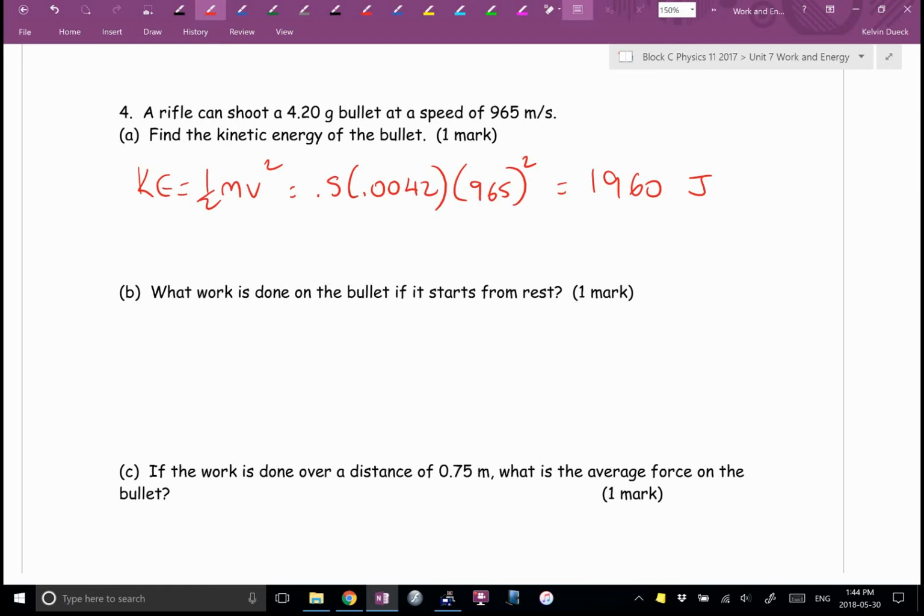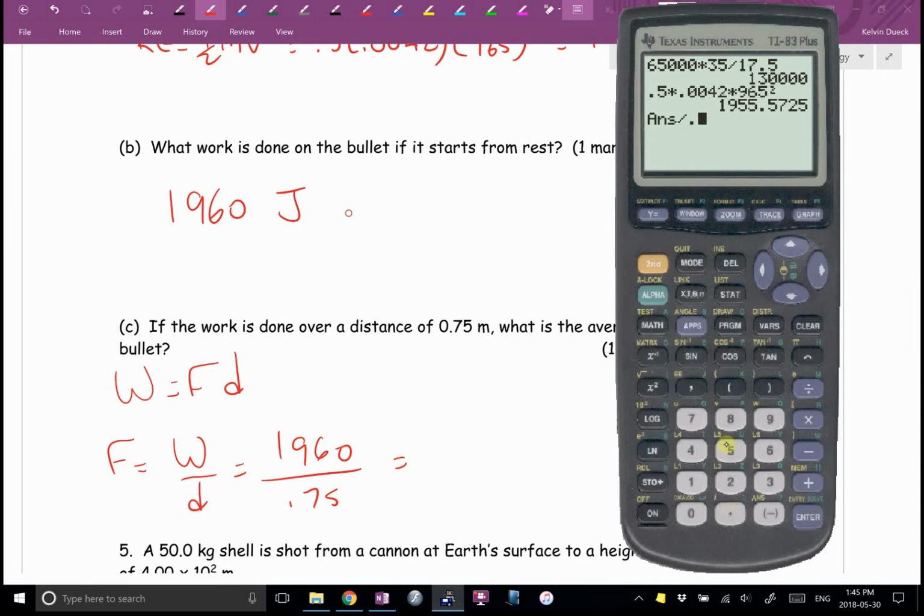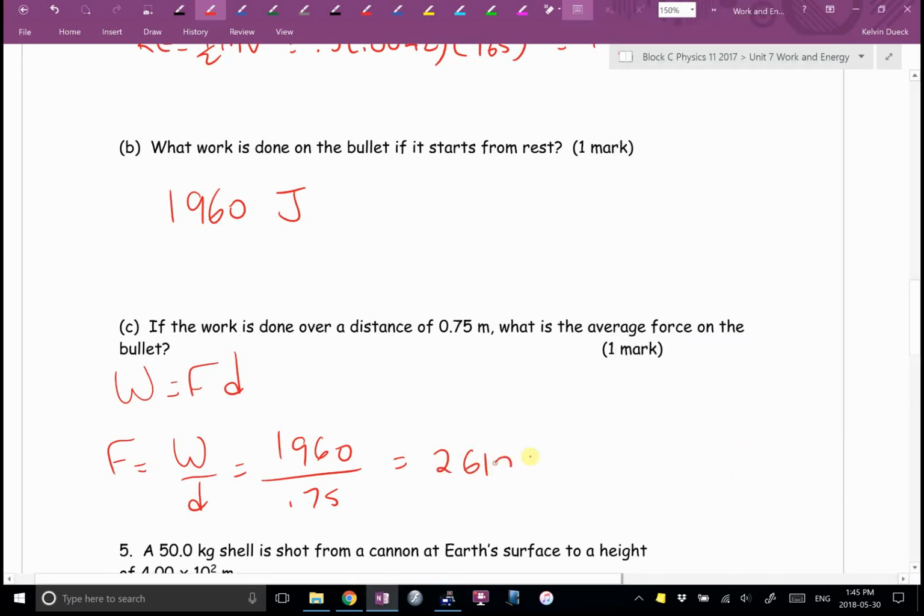Suppose the bullet starts from rest. What work is done on the bullet if it starts from rest? That much work. What's the average force acting on the bullet? Well, work equals force times distance, so force equals work over distance. So it's going to be 1960 over 0.75, except I'm going to use my answer button. Do you get 2,610 newtons? People nodding? No? Yeah? Okay.